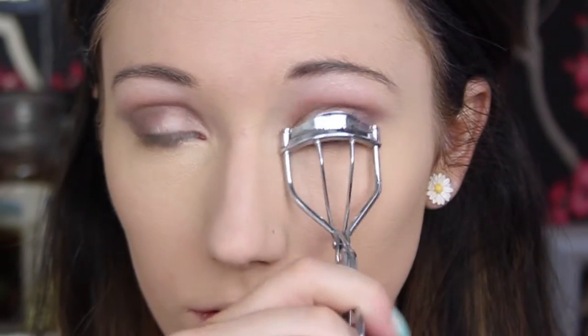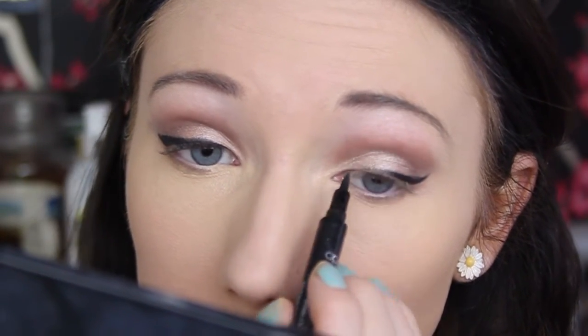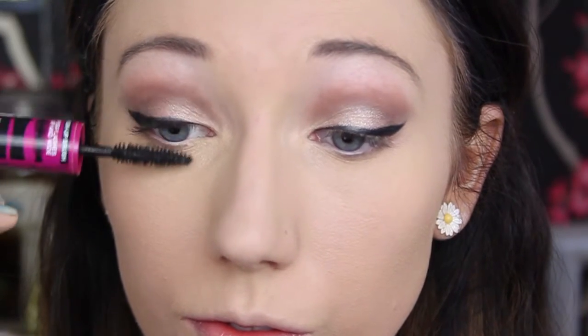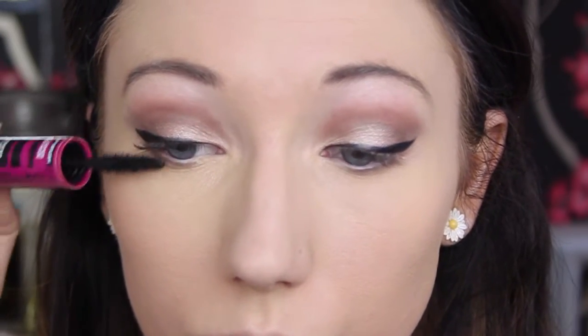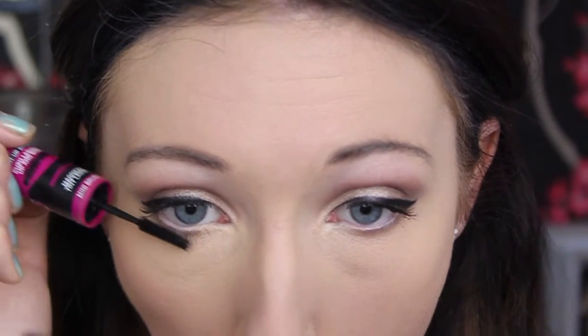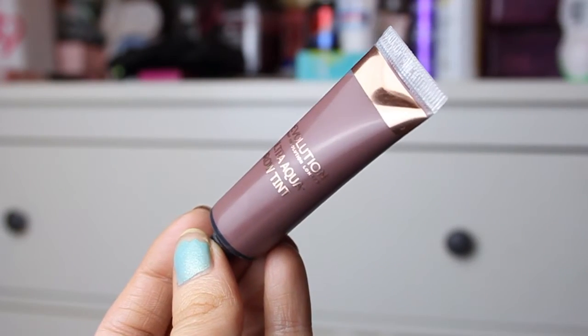Taking my Collection 24 Hour Felt Liner, this is my ultimate favourite liner that I've ever used in my life, and I'm just going to do a bit of a flick on the outside of my eyes just to open them up a little bit more. Taking my favourite mascara, which is a Maybelline Big Eyes Waterproof Mascara, I'm doing one layer on the upper lashes and one layer on the bottom lashes. I'm not going to do any more than one layer just because I'm going to add false eyelashes on.